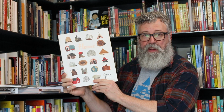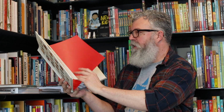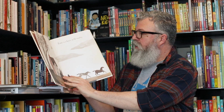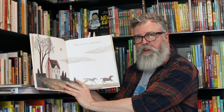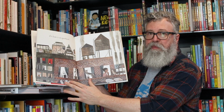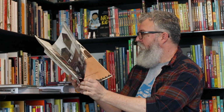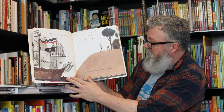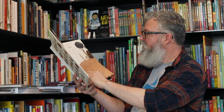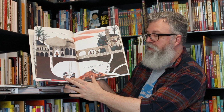The next book is called Home by Carson Ellis. Home is a place we're probably all spending a lot more time than usual lately, so this seemed like the right book to pick. It's about all the different kinds of homes there are. Home is a house in the country. Sometimes it is. Or home is an apartment. Some homes are boats. Some homes are wigwams. Some are palaces or underground lairs.